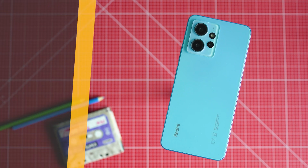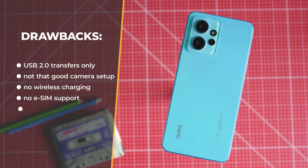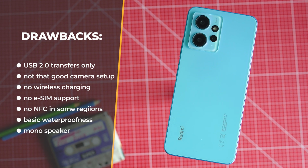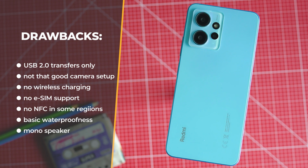If you want to keep on talking about the drawbacks, the lack of stereo speaker system, the lack of 5G support for the most basic Note 12 variations, the lack of NFC in some regions, there is no decent waterproofing rating, no eSIM support, and the camera could have been a tad better at least.